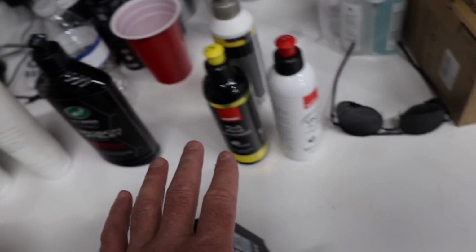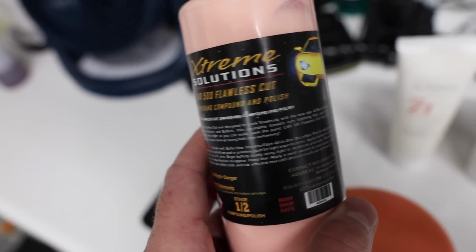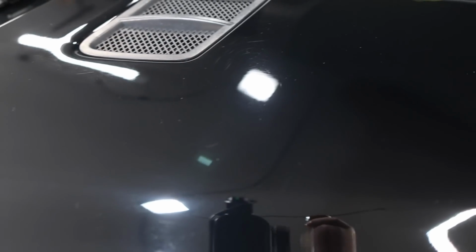I already did a test spot using another polish, this one from Extreme Solutions. And let's show you the results. So this is just doing a few section passes, and that is the result. Pretty awesome. I am extremely happy with that. This is what it looked like before. Yeah. I'd say that is definitely 50% and up. That's probably around 75%-ish. So not bad at all.